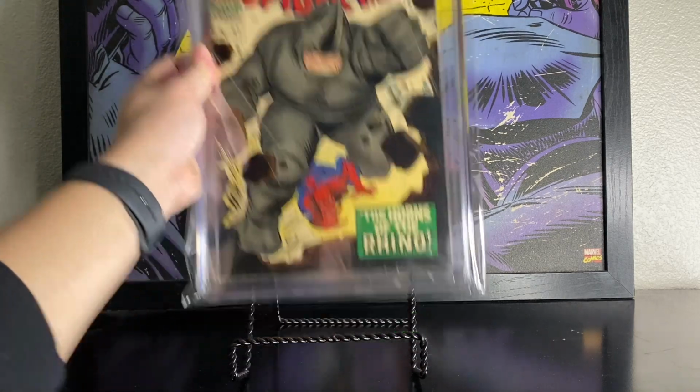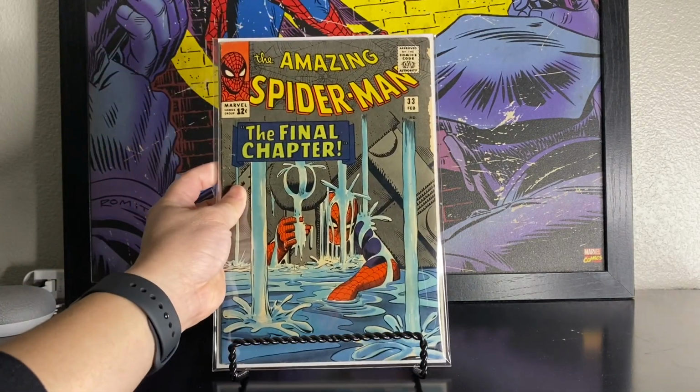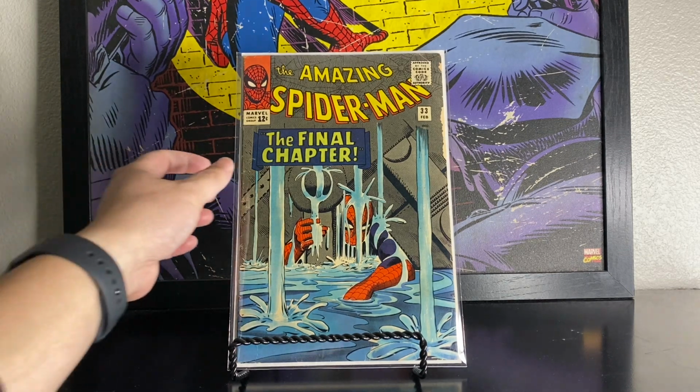Okay, so put that one down, and then the next one up is going to be, this is not a first appearance or any significance, but it is a classic cover by Steve Ditko. Amazing Spider-Man number 33. This one, along with a lot of other people, I just love how striking this cover is. And yeah, again, there's no first appearance, but it's considered a key because it is a classic cover. So that's a great one to have.